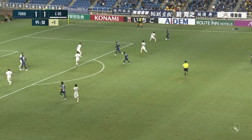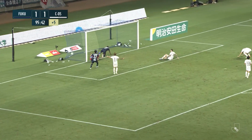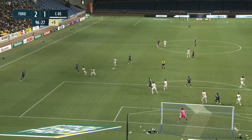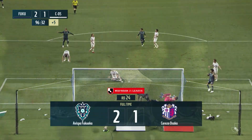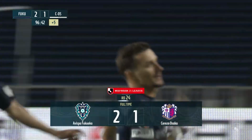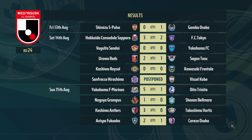Now into the 96th minute. Would we get a winner? Jordi Crewe with a cross, but straight into the goal. Avispa collect the points. And will this signal their exit from mid-table? A crucial 3 points for Avispa.